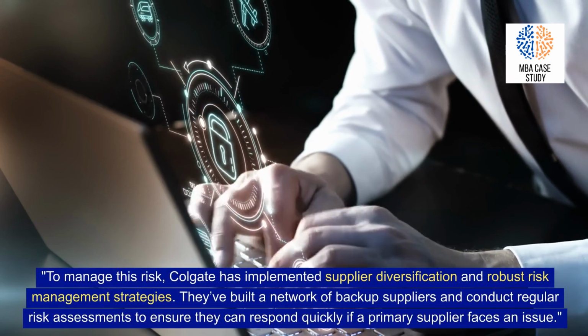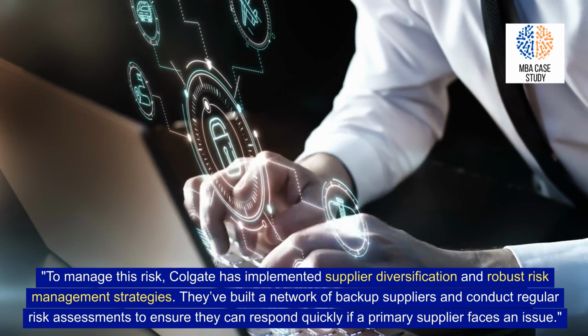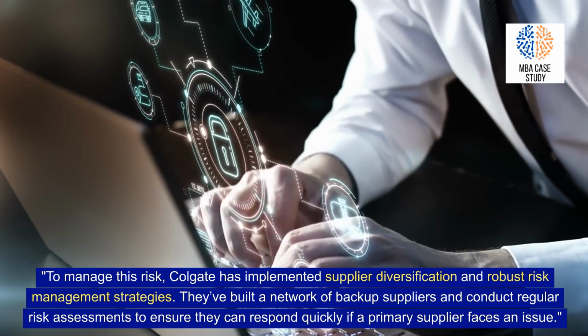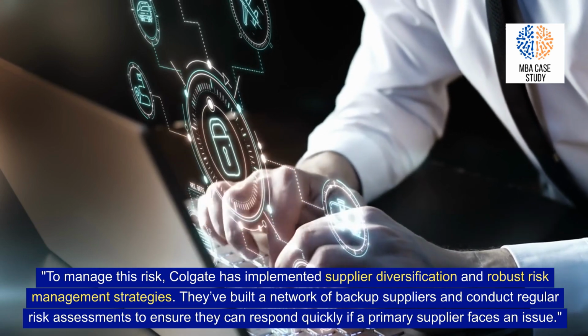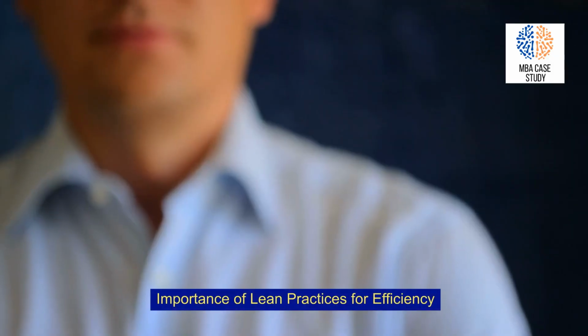To manage this risk, Colgate has implemented supplier diversification and robust risk management strategies. They've built a network of backup suppliers and conduct regular risk assessments to ensure they can respond quickly if a primary supplier faces an issue.